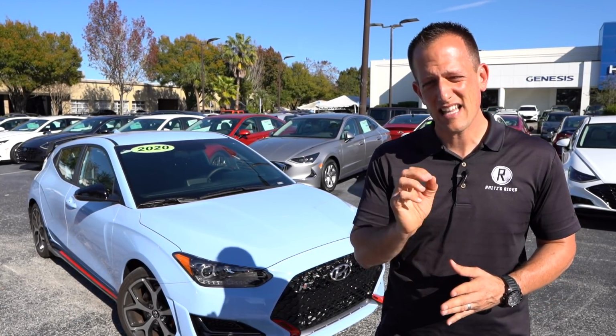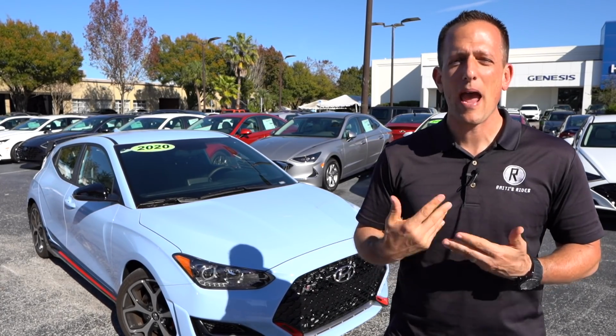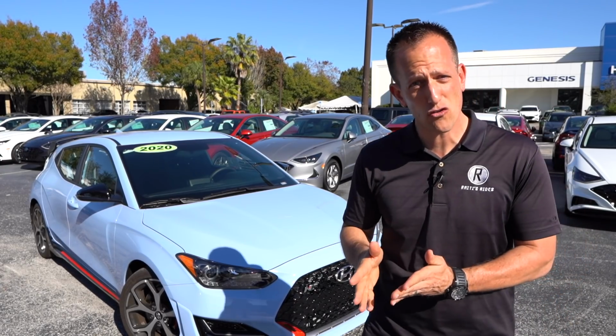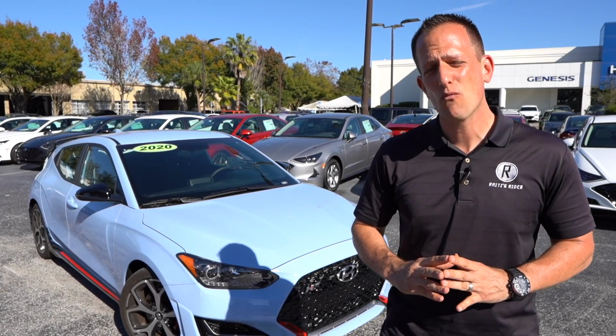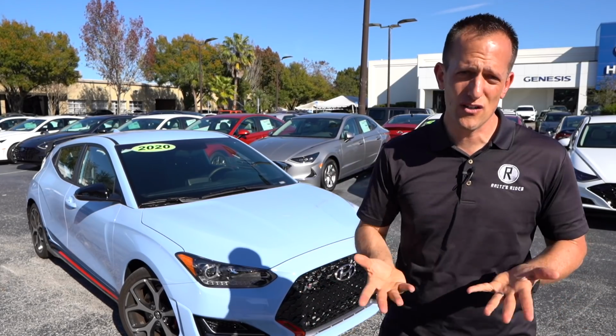What's fascinating is that they've taken this weird three-door hatchback and actually have brought it up to a new performance level. It went from the Veloster to the Veloster Turbo. They eventually got rid of that torsion beam rear end and put a proper multi-link rear suspension in there. And now with the Veloster N, it just takes it to the new level.